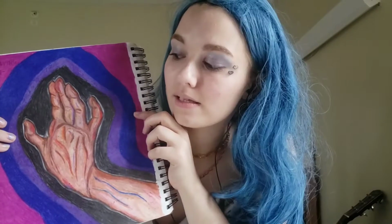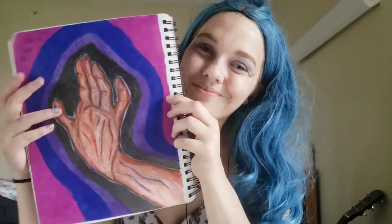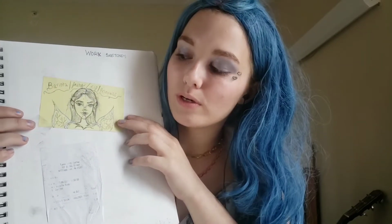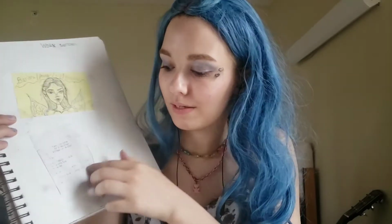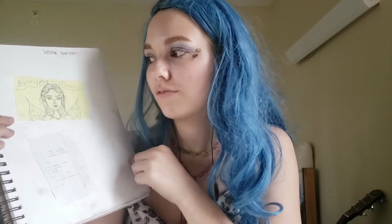This is the last thing that I've drawn with my Prismacolor colored pencils, because I left them in another state, so it literally is a hand waving goodbye. So I like to draw a lot at work. We have these yellow sticky notes, and I just wanted to keep it in my sketchbook because I hang up a lot of stuff around my room, but I wanted to keep it safe. And here it says I worked 7.77 hours in that shift.